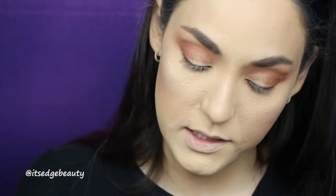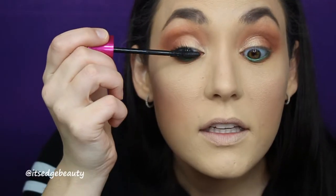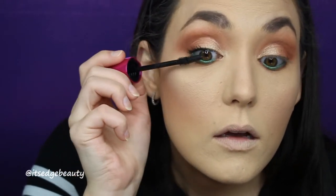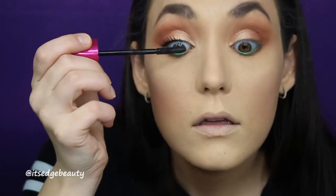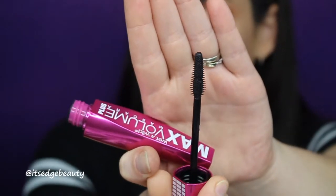Okay, I'm gonna try a new mascara. This is the Wet n Wild Max Volume Plus Mascara. And I'm really digging this eye look, so if this mascara goes well, I'm probably gonna leave it. Huh. Okay. It has a weird shaped wand, but I like the spikes. Really kind of fluffed them up. I am not patient enough to do mascara well.